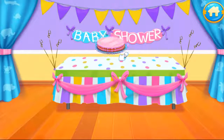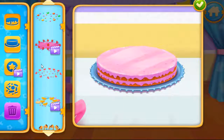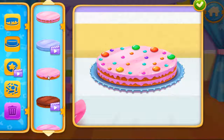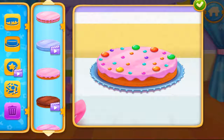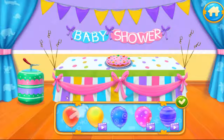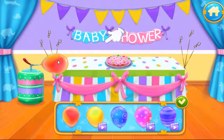The cake arrived. Cool. Now blow the balloons. And hang them by the table.